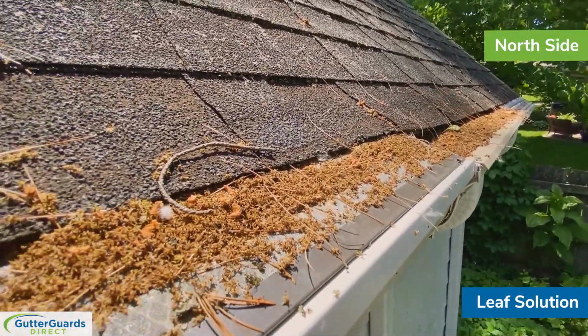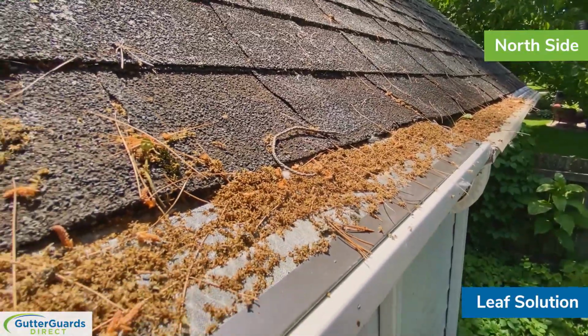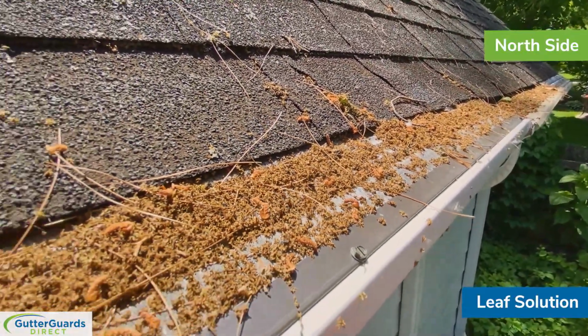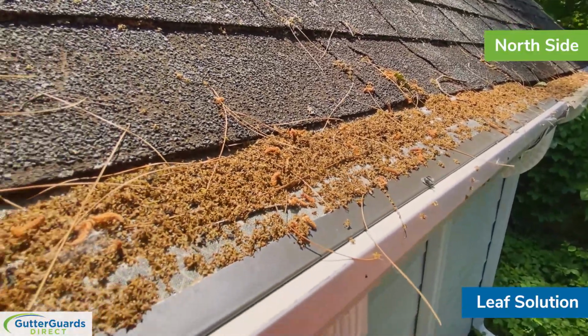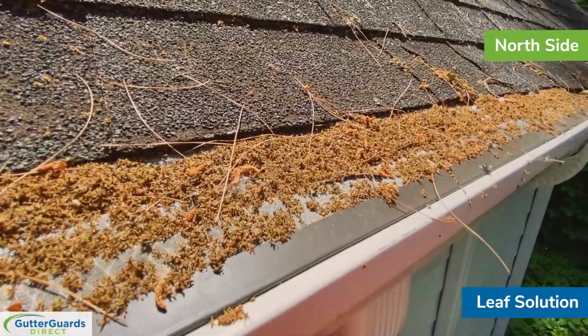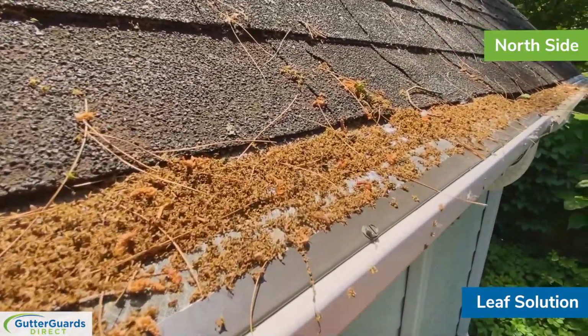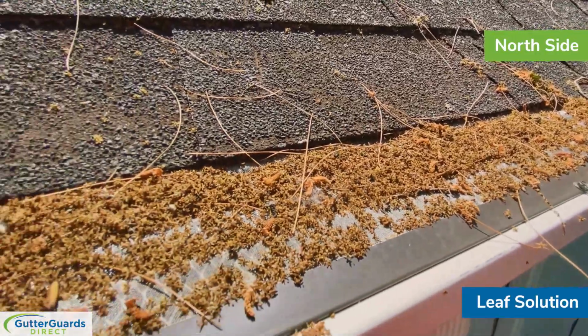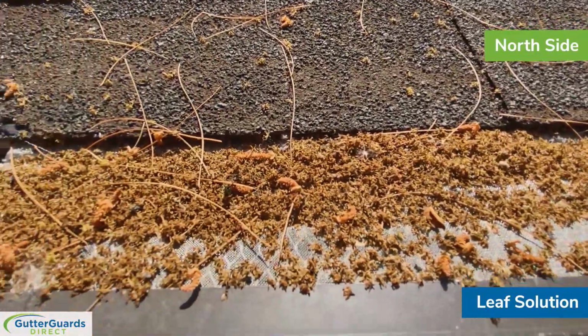So we have more of the screen exposed on this system than it was on LeafFilter, but you can see there's a fair bit of debris currently sitting on top of it, mostly comprised of the locust flowers and pine needles, and just kind of random stuff that falls off the pine trees, little buds at this point that come off the pine trees.